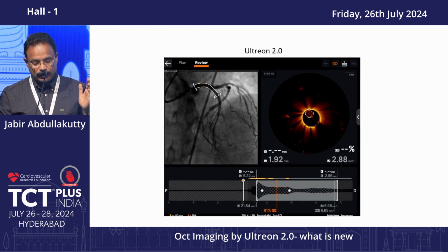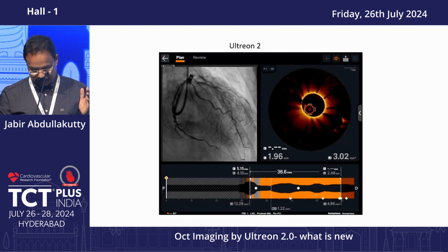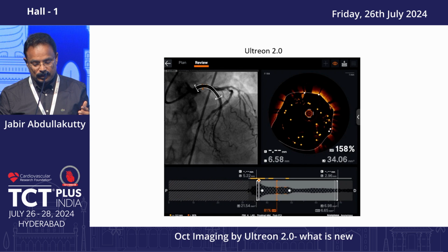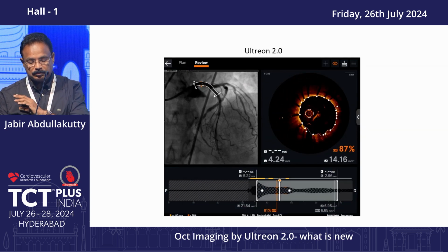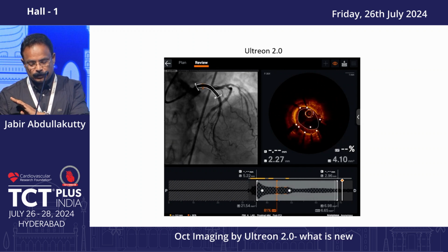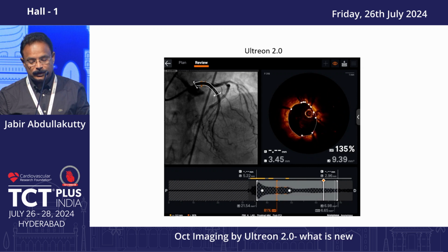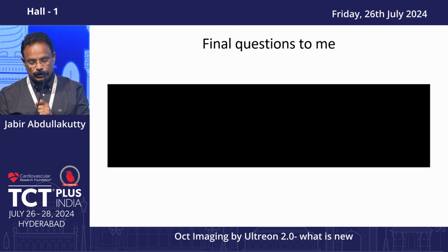And the post PCI also. But at the same time, if it is the Ultreon, it's so quick. You can see the massive malposition in the proximal part in the left main, and the MLD max also quickly calculated. The lumen diameter it gives, the EEL diameter, everything. That's at a glance itself. Even a beginner can make out what it is and what exactly we should do.